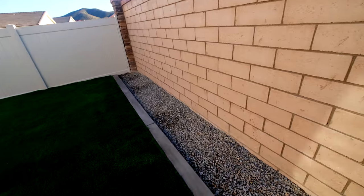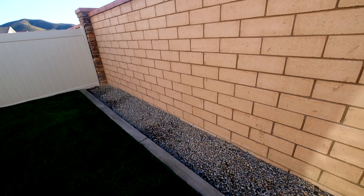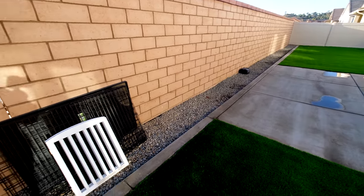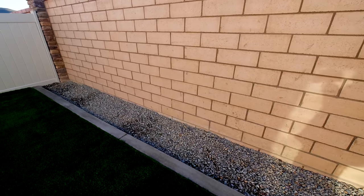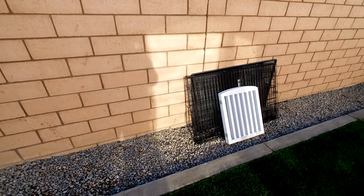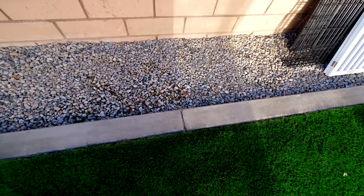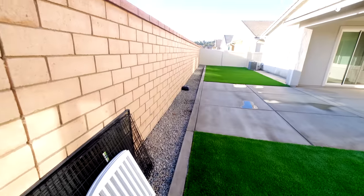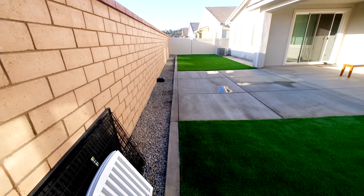And then on this side over here, I think we showed you in an earlier video, they had already put this. So this is gravel all along, pretty much extends all of our backyard. Originally it was gonna be mulch or wood chips, and we were like, no, we didn't wanna deal with the mulch or wood chips being everywhere. So we decided to just do gravel. And there's a little border that separates this gravel from everything else. It's just a concrete border that goes all along and separates everything.